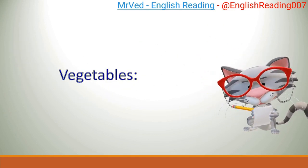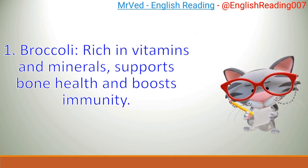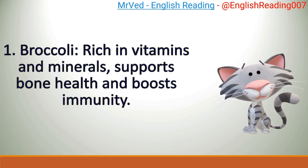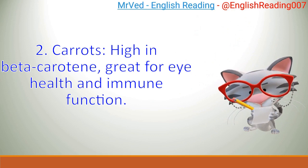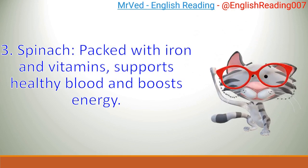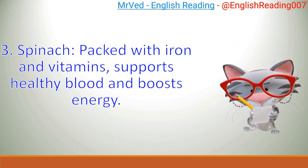Vegetables. 1. Broccoli. Rich in vitamins and minerals, supports bone health and boosts immunity. 2. Carrots. High in beta-carotene, great for eye health and immune function. 3. Spinach. Packed with iron and vitamins, supports healthy blood and boosts energy.